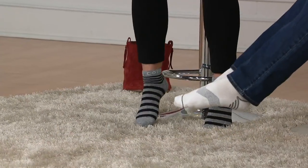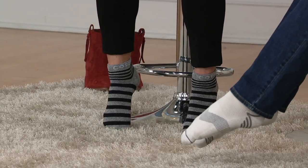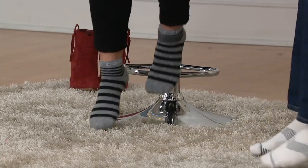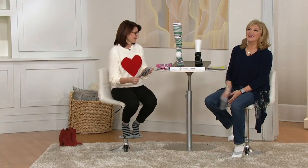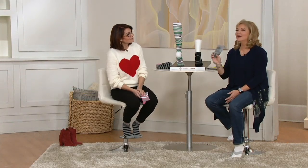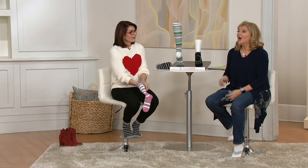Now, as we get ready to go up and go through the choices again, I'm going to again ask for your help. I will be honest with you, when you came, I heard of Tommie Copper, and I was like, well, that's for athletes. I don't need that. I've never worn compression socks. So I tried the ankle socks. Oh my stars, I'm with you.